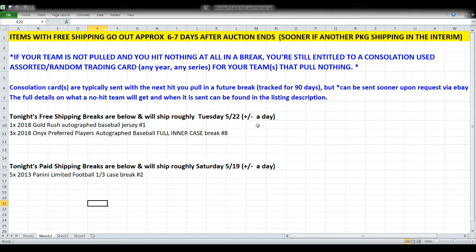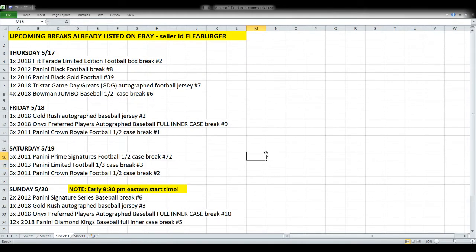And on those, if you did not hit and you are due a consolation card, the consolation card will usually ship with your next hit. I track it over a rolling 90-day period. I check it on eBay right before I ship out a package, so that's how that works. And if you do want it sent separately by itself, I can work that out for you. Just hit me up on eBay, send me a message, let me know that's what you want, and we'll work it out.